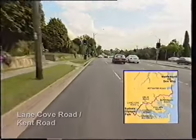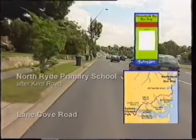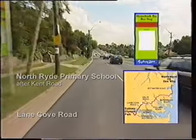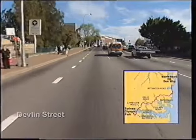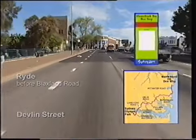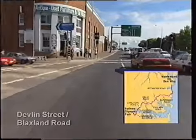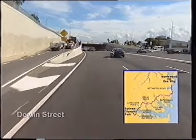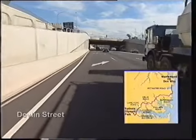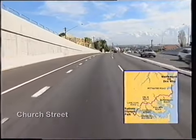There are two pickups on this road. One on Lane Cove Road near Kent Road, and the other on Devlin Street at Top Ryde, just before the Blaxland Road intersection. After the pickup, travel through the tunnel under Victoria Road. When you come out of the tunnel, you'll notice Sydney Olympic Park ahead of you on the horizon.